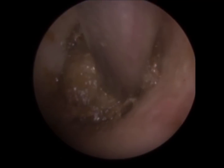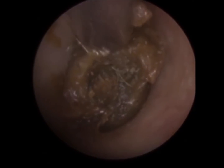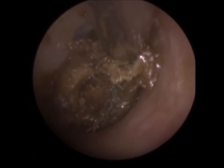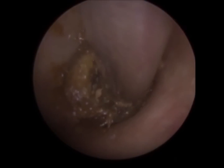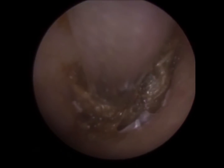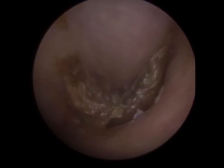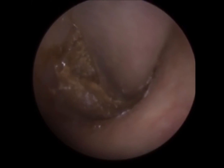You can see the complexion of this wax is now a pale brown, and the reason for this is actually the patient previously had been using Otex. So Otex is a hydrogen peroxide type of drops, and it somewhat bleaches the wax. It turns it into a pale colour. The problem with Otex, I find, is that not just Otex, any hydrogen peroxide type of drops, it turns the wax almost into a mashed potato consistency, so it's very hard to vacuum.